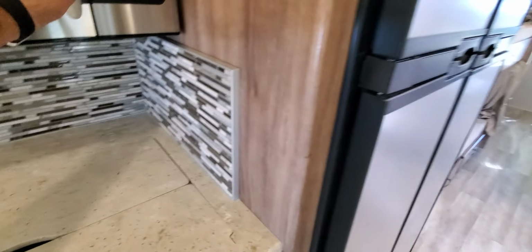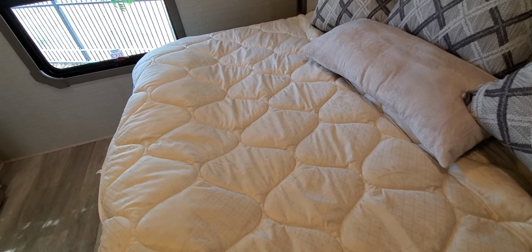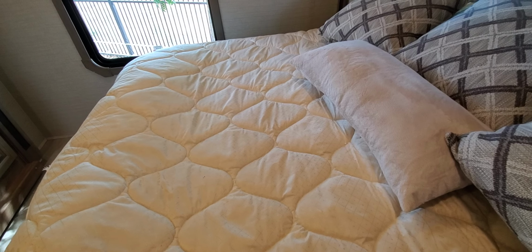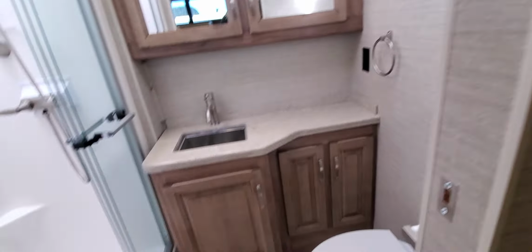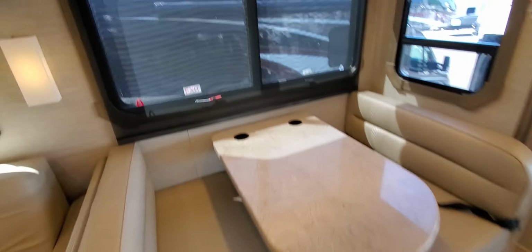Convection microwave. You'd also have a 3-burner cooktop. Obviously, this is where your washer dryer would go. I'll show you the recline of the bed now. So that's fully reclined. Also do have lights here in the bunk. TVs in the bunk. Day and night shades.